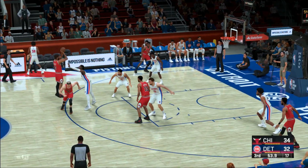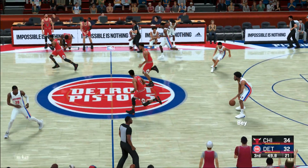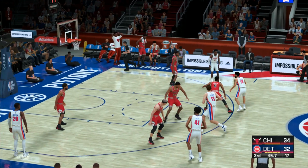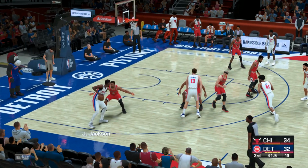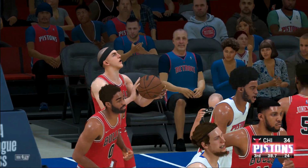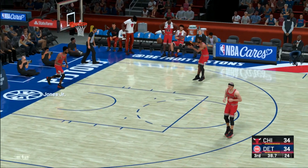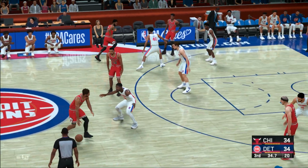Outside, White. Beyond the arc. Rebound, Detroit. Olynyk got his 4th rebound in this one. And Joseph kicks to Bay. On the wing, Jackson. Back to Bay. It's good. The assist this time from Jackson. Bay's got the game tied up here for Detroit. And I need to see some more assertiveness out of these defenders.